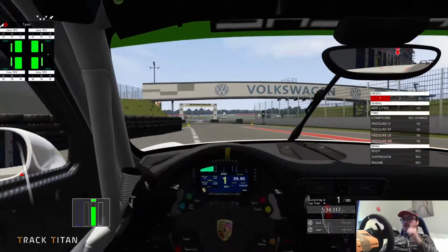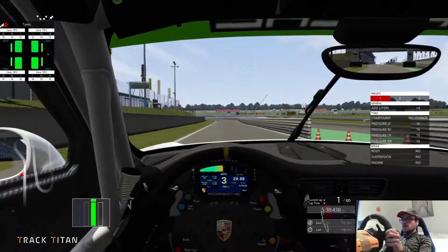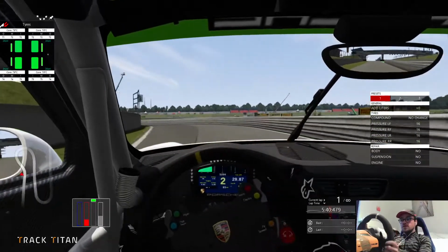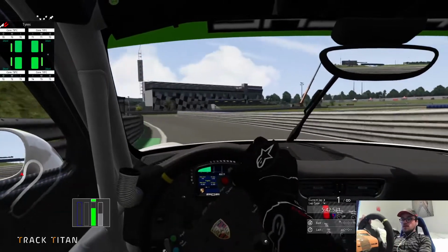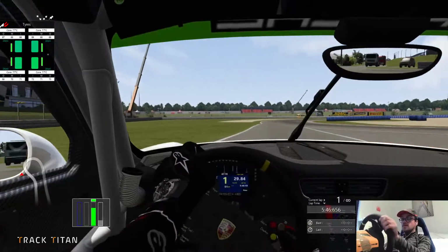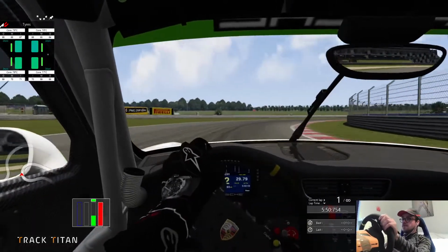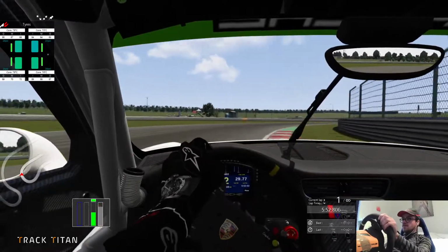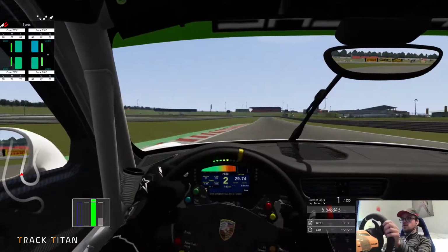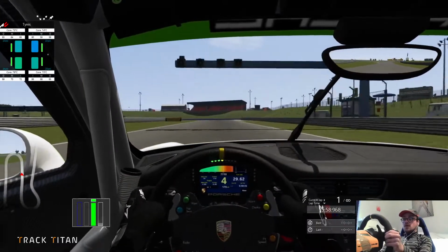So Oschersleben, yeah, really small track, really twisty. Mainly renowned for two things: A, DTM, and B, motorbike races actually. So you can see quite tight pit exit. Let's take it easy. I haven't driven this track in a long time. But you can see, firstly, A, it's quite narrow. And B, quite long hairpins actually.